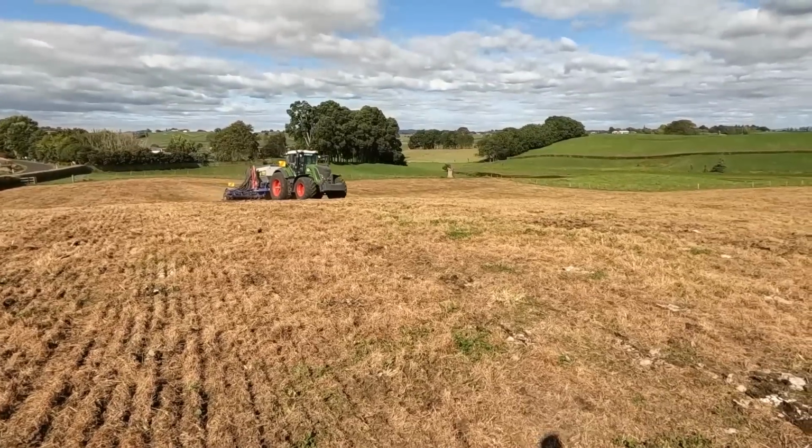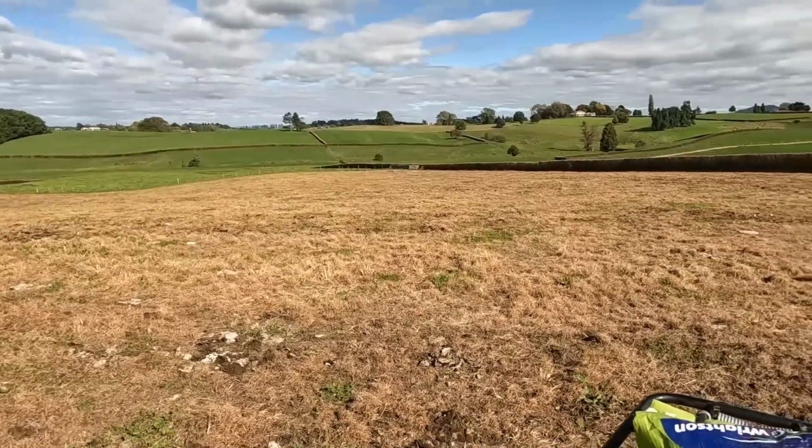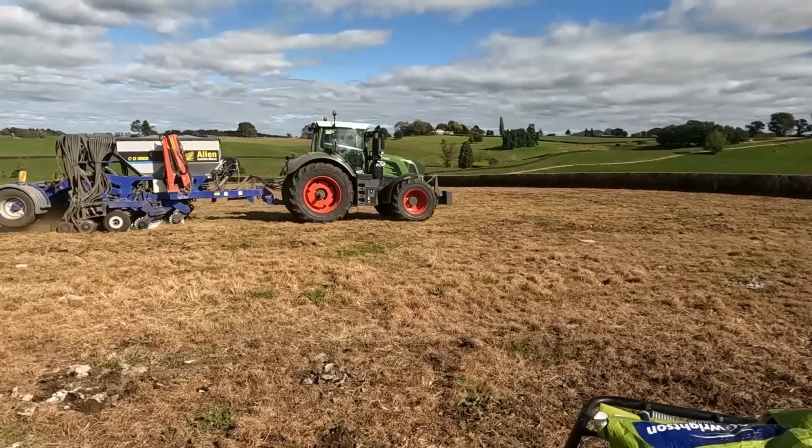Really isn't taking him long at all. He's pretty much finished this. He's just crossing off a bit of a triangle shape down here. There's only really just this little bit in here to go, and then he's done, so pretty quick.